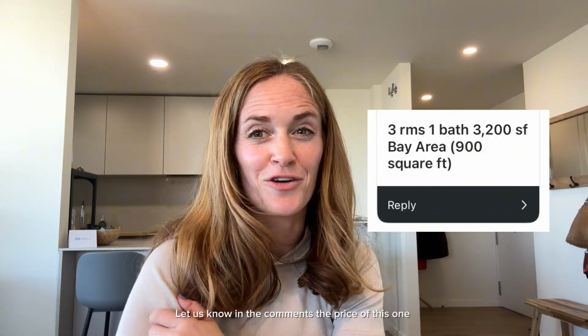Brooklyn, 1 room apartment for 3,900 US dollars. So New York City beats Madrid. 3 rooms, 1 bath, 3,200 square feet in the San Francisco Bay Area in California. Another really super expensive place to live in the US. Now 1,600 for 2 bed, 2 bath and garage in Alabama, in Birmingham.